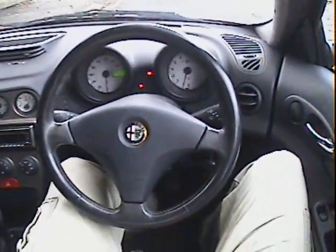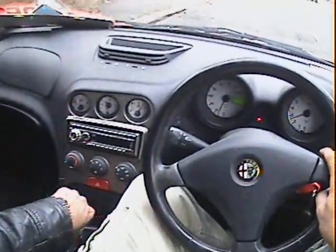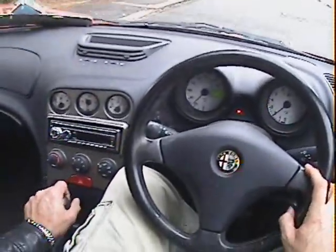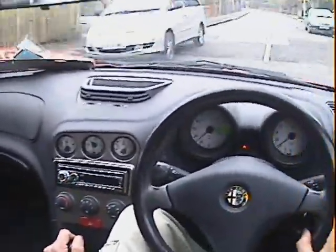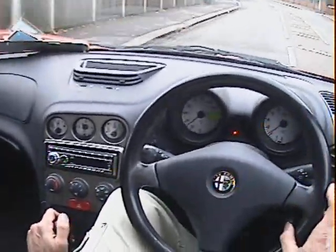I've done 25 miles on this now. Been absolutely spot on, actually. Nice engine, no misfiring, hesitancy or overheating. Slightly hesitant when it's cold, but once it's warmed up, absolutely fine. Perhaps could do with a new set of plugs in it.